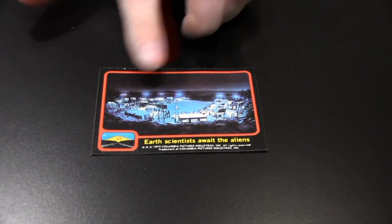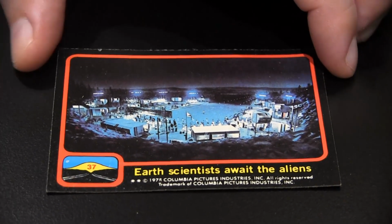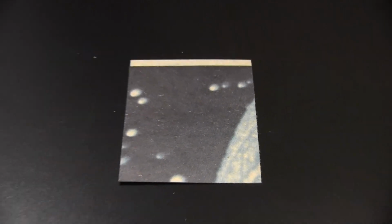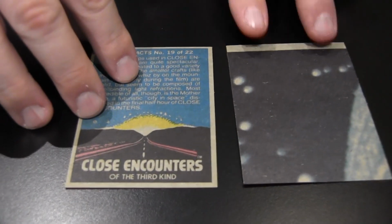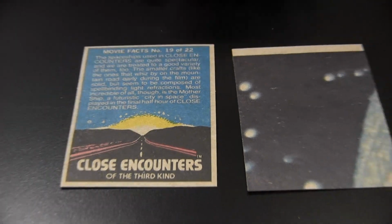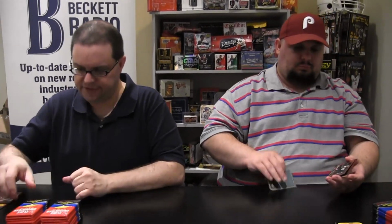This is near the end of the film, where they're setting up to meet the aliens. I'll show the backs, and the backs are a puzzle piece. Some of them I think might have information. Here's a regular back, and then of course you got the puzzle piece. This scene right here is a very iconic scene. It was on the poster and the trailer, so people who are fans of this movie would instantly recognize what that is.